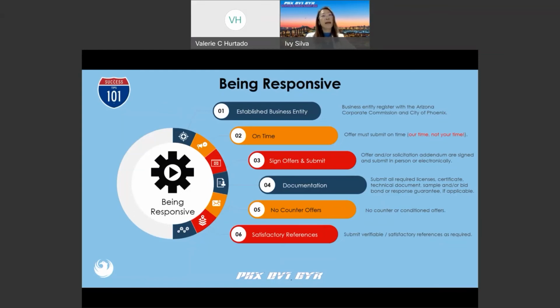In the past, we have run into scenarios where some references were not given a heads up. Therefore, in the end, they refused to submit and provide the information to the City, and that is not good. So you want to submit not only verifiable references, but also make sure you give your references a heads up so that they will be willing to provide information in due time to the City.